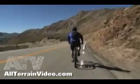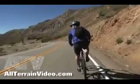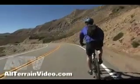Loveland Pass. Hang on, we're gonna make a left by the TOT shed.